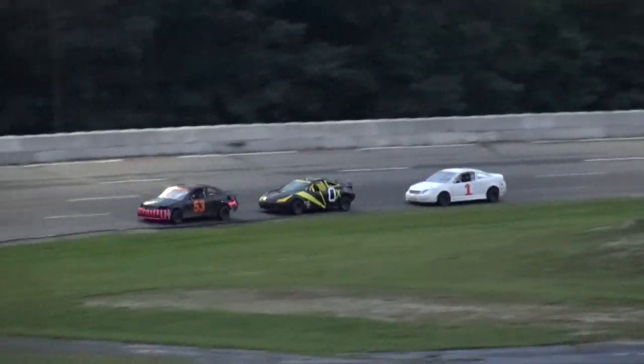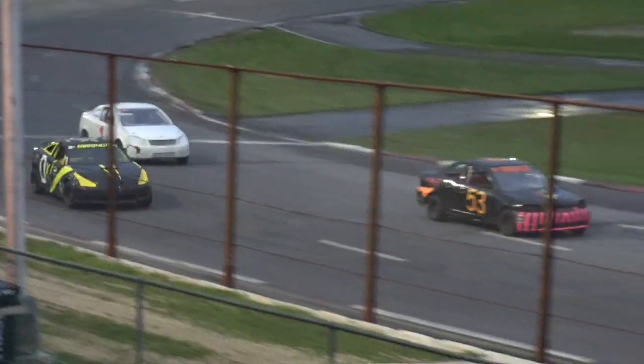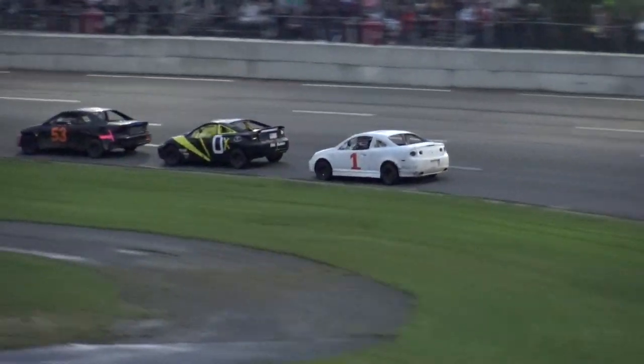Meanwhile, Shane Weber's up front, still just ticking laps down, lapping a few cars here and there. The fastest car in the race was the 26 of Michael Golding. He was a tenth faster than Shane Weber, but track position is key, and Shane Weber had a clear track. He could just check right out.